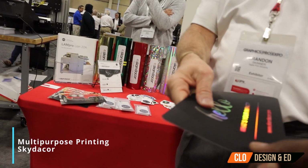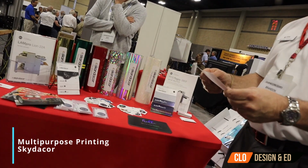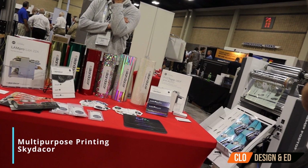Oh soft touch. Wow, soft touch. Yeah. I've touched that before. That's actually lamination. Whenever you get a lot of clothes, their tag will be in soft touch. And a lot of different packaging and stuff like that.